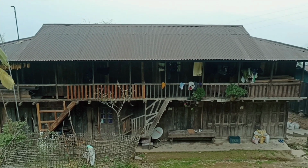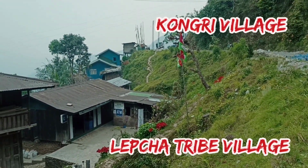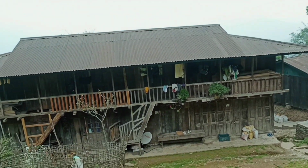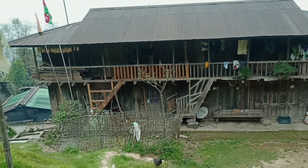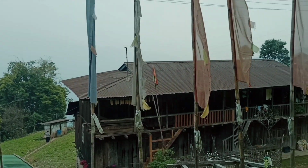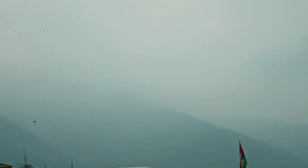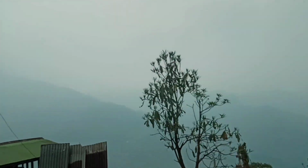So we reached Kongri, and this place is a Lepcha village, yes, and this is a pretty cool traditional house. My God, really nice. Today is our bad luck. All the weather is hazy, all cloudy. You can't see the peak and all.